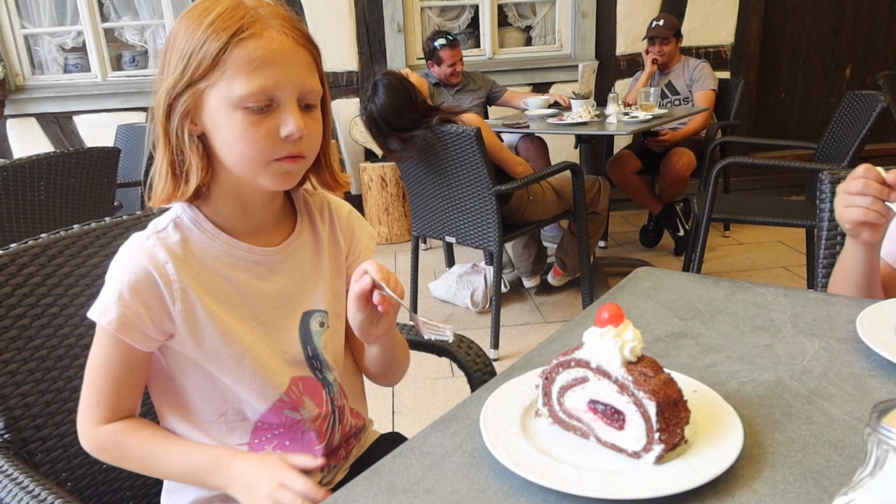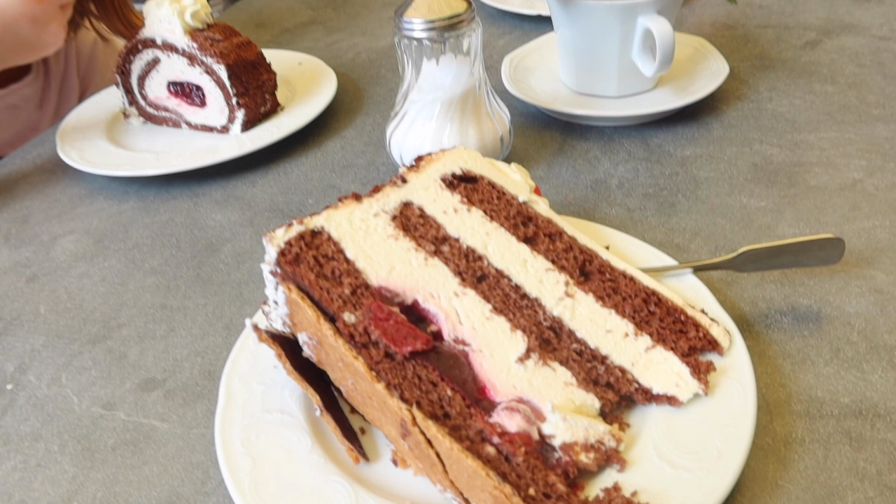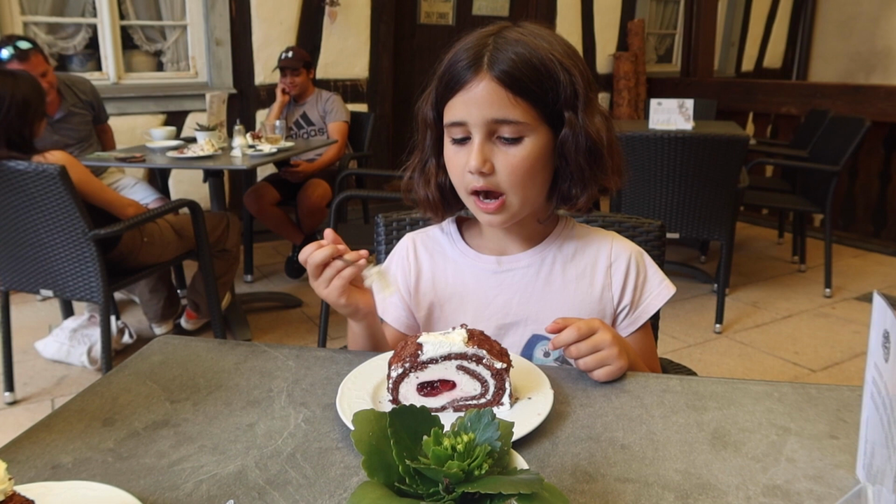What did you guys get? Black Forest cake. Black Forest cake. They got theirs without alcohol, and I got one too, and I'm excited to try it. But right, you Liv, got a big piece with alcohol. What do you think, Liv? I only ate the whipped cream. All right, we'll try some of the cake.